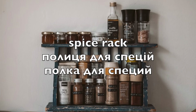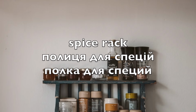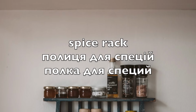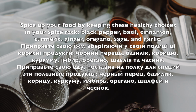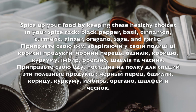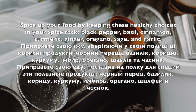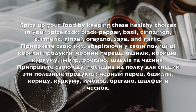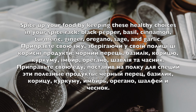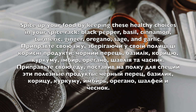Spice rack. Spice up your food by keeping these healthy choices in your spice rack. Black pepper, basil, cinnamon, turmeric, ginger, oregano, sage, and garlic.